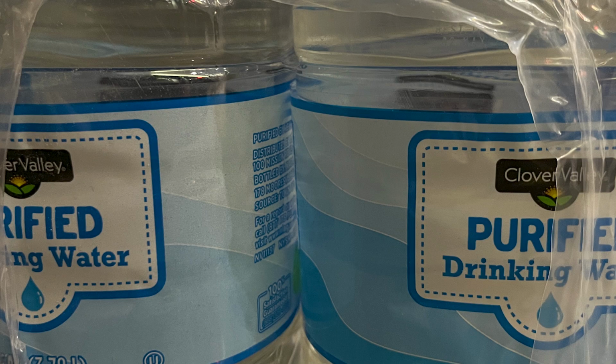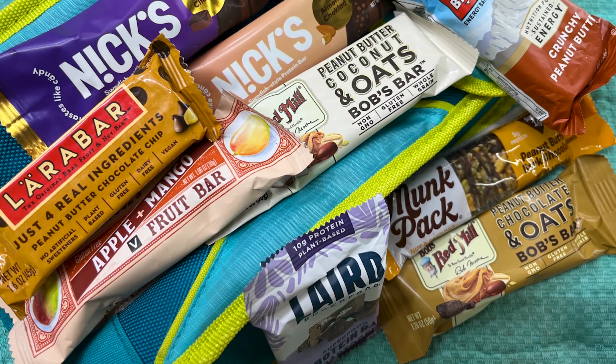Take lots of water out on the hikes. Pack a great wholesome picnic and stick protein bars in your backpack.